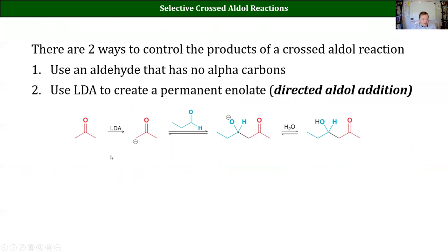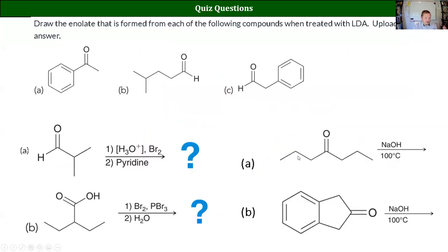The other way we can do this is if we do it in steps. This is an even better option: to not mess around with using sodium hydroxide. So if we want to do a reaction like the ones from the quiz, where we want one of the molecules to react with itself to do this condensation reaction, then we would use sodium hydroxide, because that leaves us with a measurable amount of both the enolate and the ketone still around.